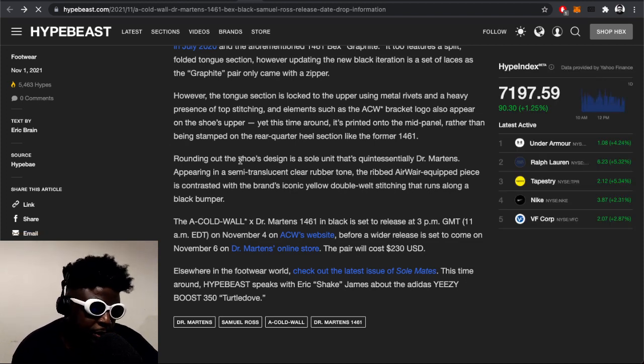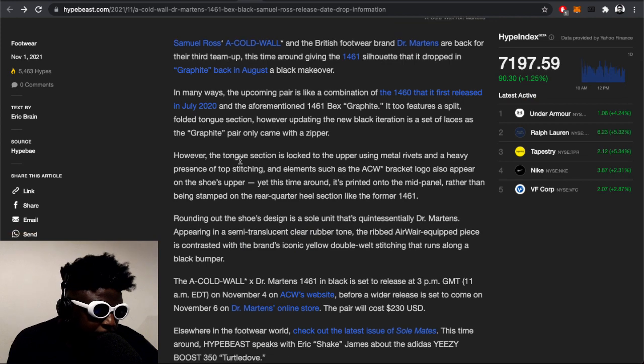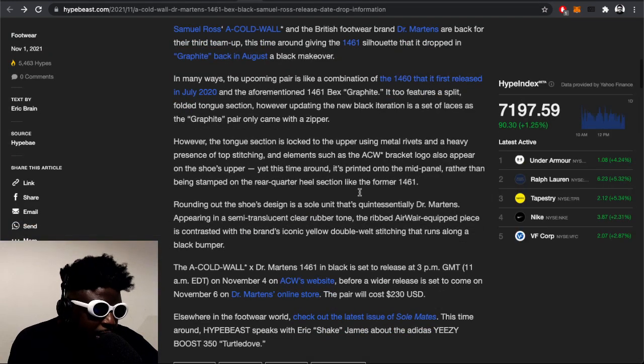This one doesn't. However, the tongue section is locked to the upper using metal rivets and the heavy presence of top stitching. The elements such as the AWE bracket logo also appear on the shoe's upper. Yeah, this time around it's printed onto the middle panel rather than being stamped on the rear quarter like the former 1461. But still, I would have liked a metal emblem. That would have been sick.